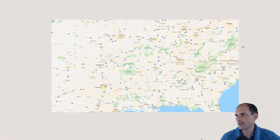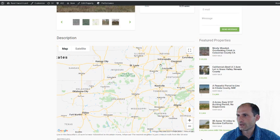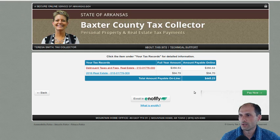So $69 gets you that land. If I can figure out how to get out of this map, I'll show you the catch. The catch on here, the negative part, is the taxes. I didn't pay the taxes on this thing. I figured I'd pay the taxes when somebody actually bought the land. I'll just put it off.